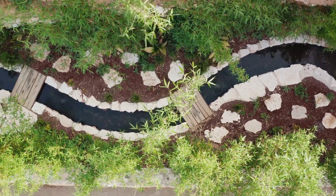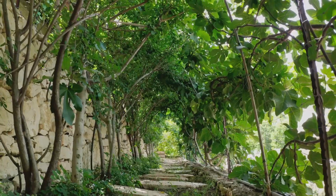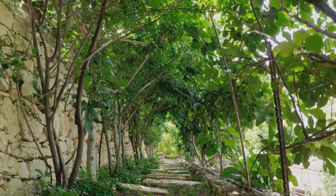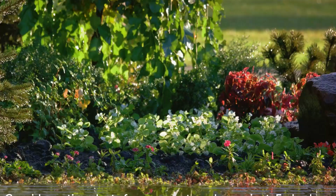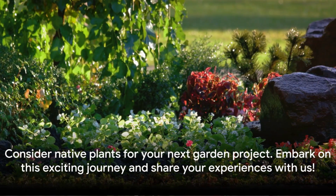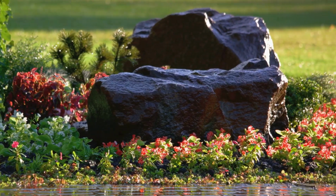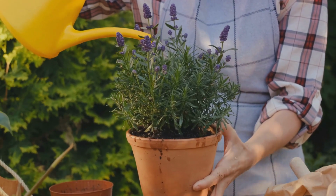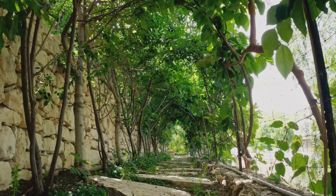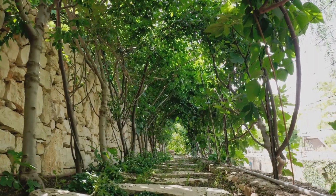And let's not forget the design possibilities. Native plants can transform any space into a natural retreat. Whether it's a woodland setting or an urban garden, there's a native plant for every corner of your green space. So, as we wrap up, think about the power of going native. Consider native plants for your next garden project. It's an exciting journey that offers beauty, ease, and a chance to give back to our local ecosystems. Embark on this exciting journey and don't forget to share your experiences with us.